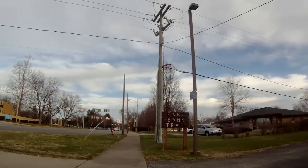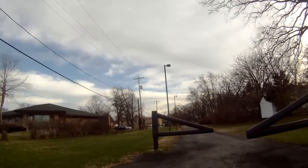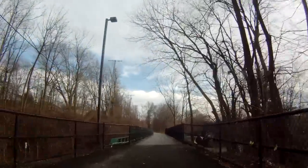Thanks to railroad design and engineering, your hill climb is quickly rewarded by the gentle slope of the East Bank Trail running back down to the river.